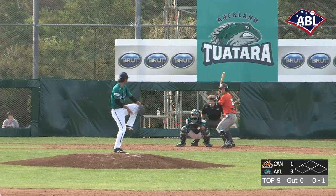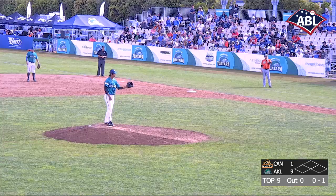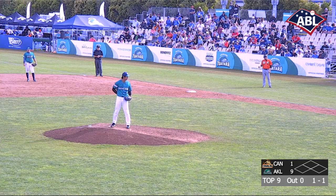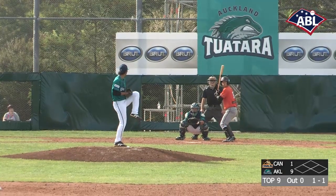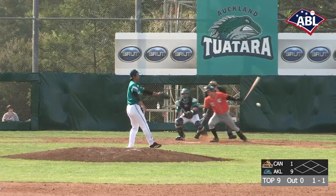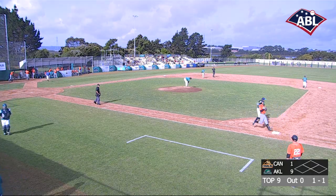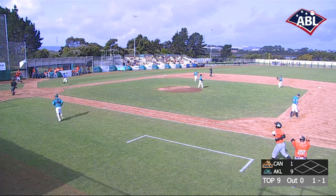Aoyagi at the plate for the Cavalry. Takes a fastball up and out of the zone. And Aoyagi hitting that ground ball to Hirasawa. Throws it to Richards for the first out of the 9th inning.